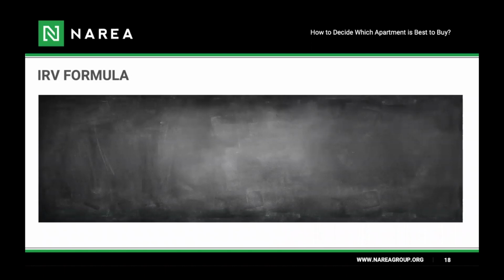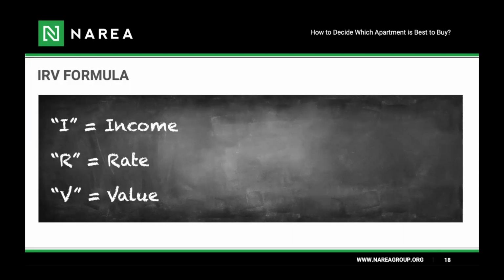Most people use what's called the IRV formula when they calculate the cap rate. It's just a simple equation that has three variables: income, rate, and value. The I in the equation stands for the net operating income, which is the income left over after all operating expenses have been paid. The R represents the cap rate, and the V is the value or the purchase price of the property.